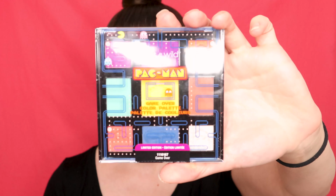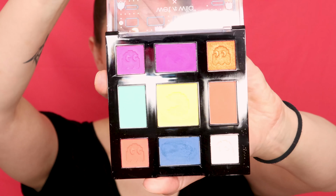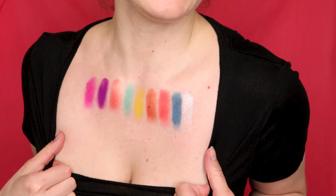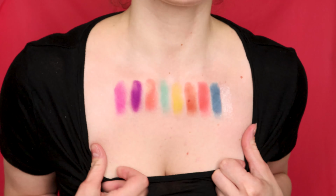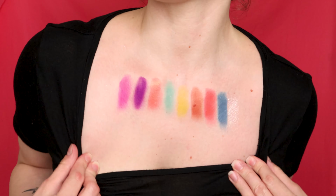As always, I'm going to start with the eyes. First of all, can we talk about the packaging? Look how cute. When you open it up, the Pac-Man characters are engraved in the pan. They did a really good job with the packaging. So here are the swatches of the palette on my chest as always. I'm definitely making this a thing. Chest swatches just show everything much better. And yeah, that's what they look like.